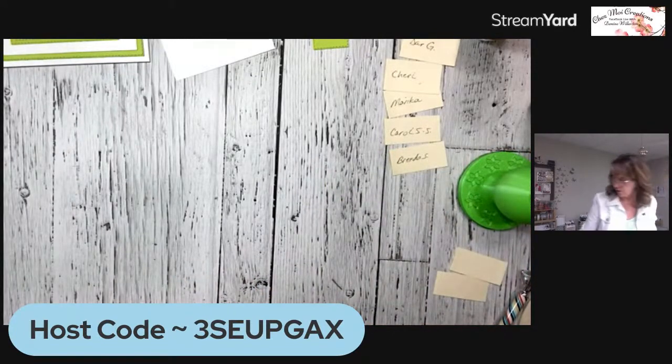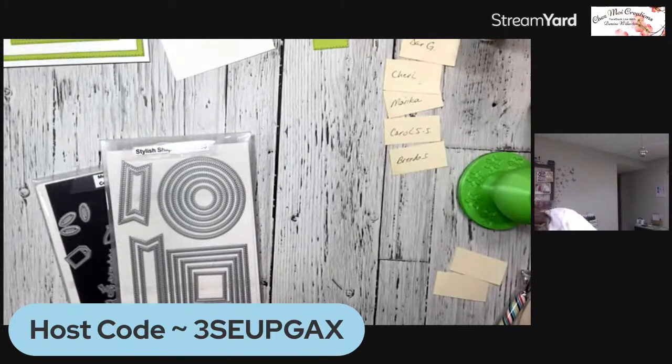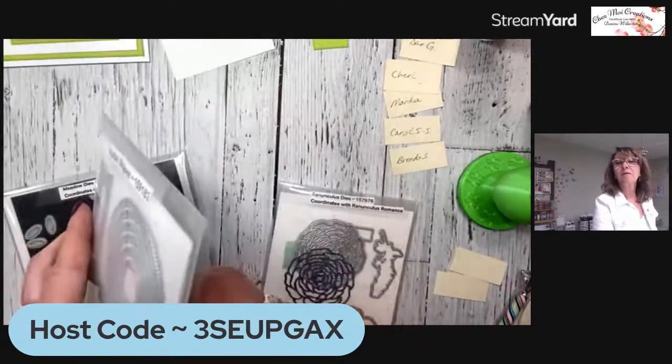We are going to bring in some goodies that I need to show you. Here are some goodies. Stylish Shapes. This is in the new catalog.